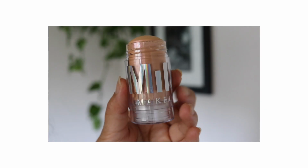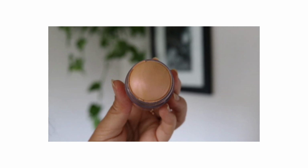And the last thing I want to talk about is also from Milk, and this is the holographic stick in Mars. So they had a holographic stick in the color Supernova, which is like a lavender lilac type color, which I thought was really pretty. I thought it was nice on lips and stuff like that, but if you know me, it's not quite my style, and I prefer a more natural look. So I've been loving this because it's a golden peachy glow. It has a little bit of a reddish tint to it.